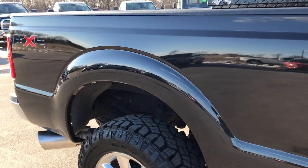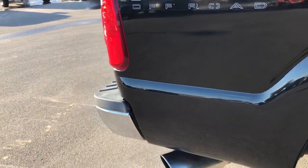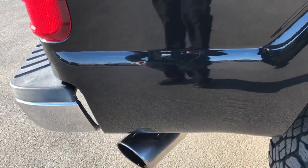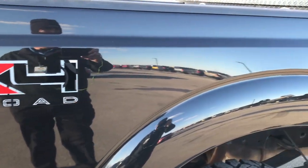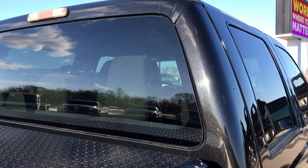We take these HD videos, so if you are far away, or even if you're close by and just cannot make the trip down, you can still see the truck, hear the truck, and have confidence in the vehicle that you're looking at before you even get here.